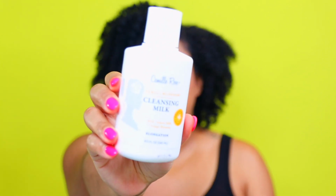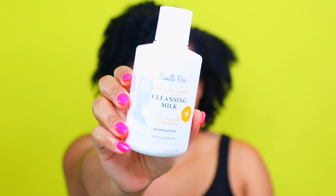Next cleanser that I need to use up is this Camille Rose Neroli Blossom Cleansing Milk, and this is actually the cleansing milk that we used in our Zoom wash day collab, and of course I'll leave that linked in the cards. The performance of this cleansing milk really surprised me. I expected it to work a little differently in my hair. I expected this to be more of a mild cleanser and to be a bit more moisturizing, but surprisingly this was really effective at removing product buildup from my hair as well as my scalp, and I have maybe one more use left, so this will be easy to get through as well.